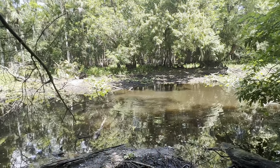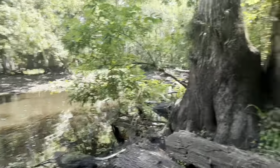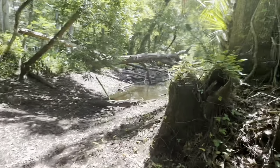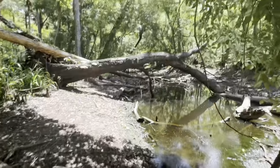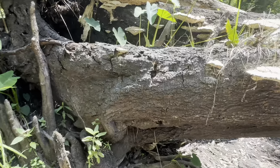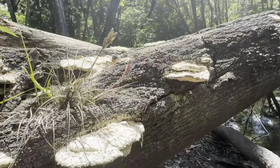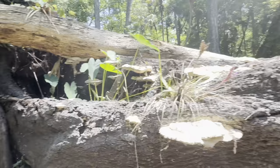I call that fish dancing. They're dancing. I'm gonna go this way. I think this will be a nice spot for a break. Let's do it. Just so much life happening on this log. For instance, you've got the spiders. You've got the funky fungi. You got the plants, the bromeliads. It's really, I mean, this log is a whole ecosystem.